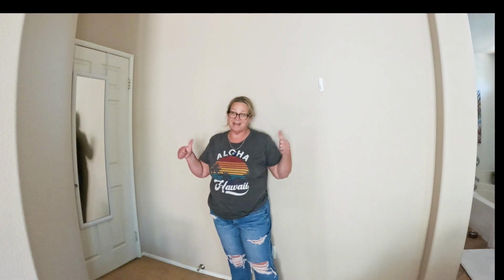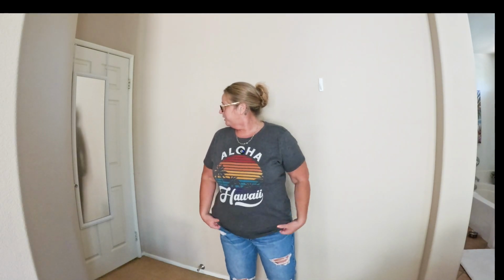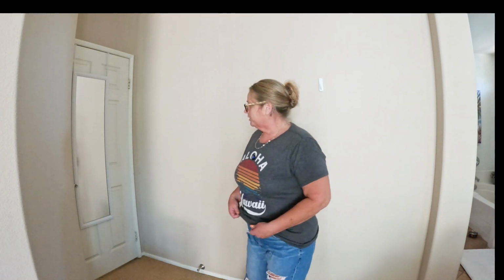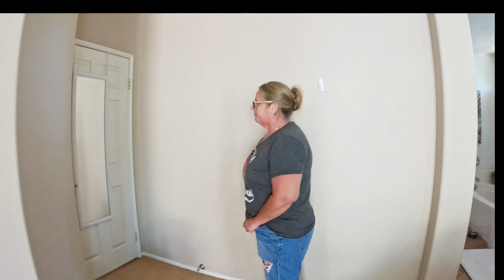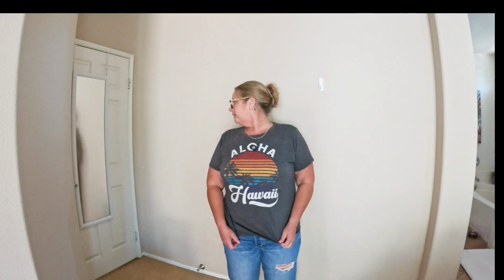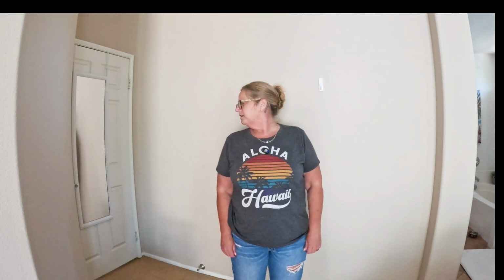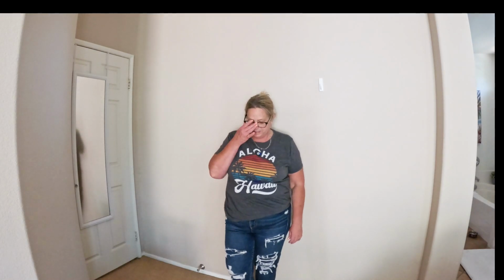Because I'm undecided. I feel like they could be cute. Let's see, with a t-shirt. I don't know if it's too much fabric here. Is it too much fabric here? They're just not flattering. Never mind. They're out of here. We're getting rid of them. So, you guys can decide on another pair. I've had these for several years.